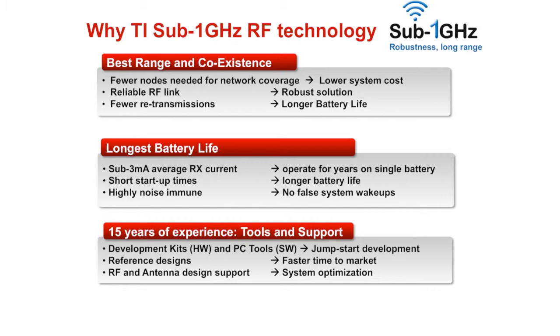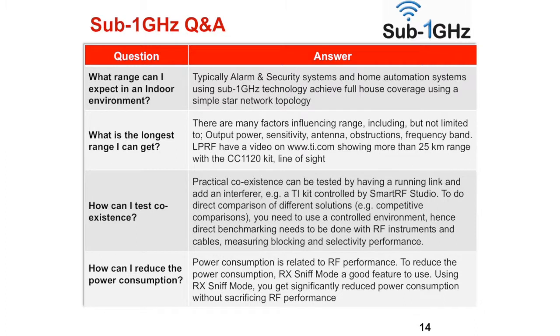We have listed some frequently asked questions. You can read our answers to the right. What range can I expect in an indoor environment? What is the longest range I can get? How can I test coexistence? How can I reduce power consumption?